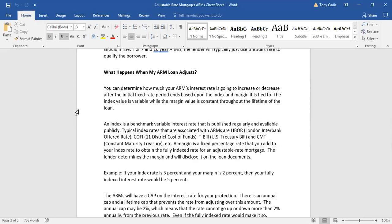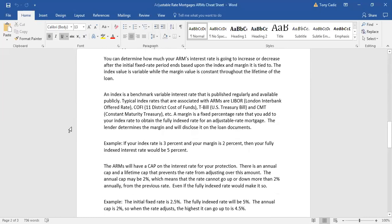A margin is a fixed percentage rate that you add to your index rate to obtain the fully indexed rate for an adjustable rate mortgage. The lender determines the margin and will disclose it on the loan documents, as well as disclose to you what index your loan is based on. For example, if your index rate is 3% and your margin is 2%, then your fully indexed interest rate would be 5% when it adjusts.